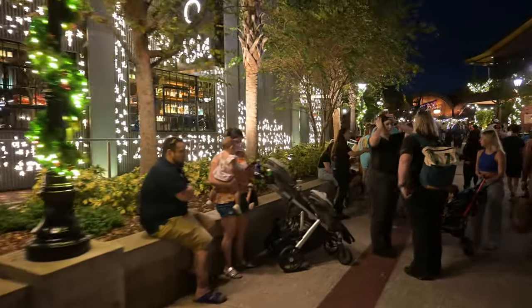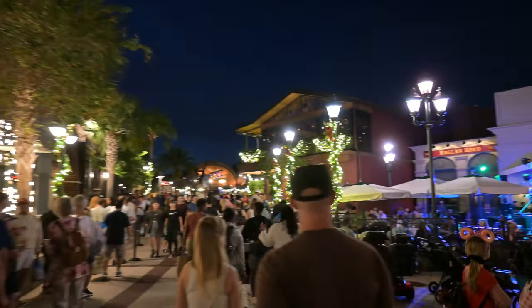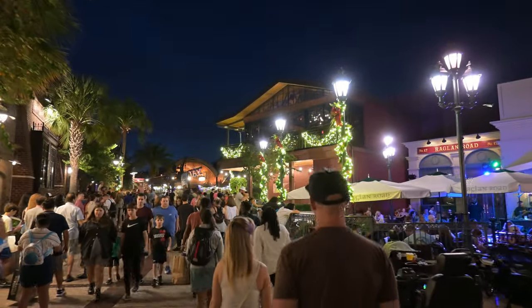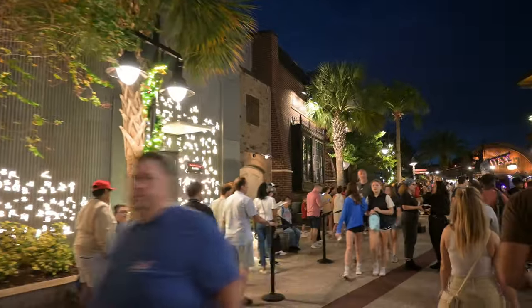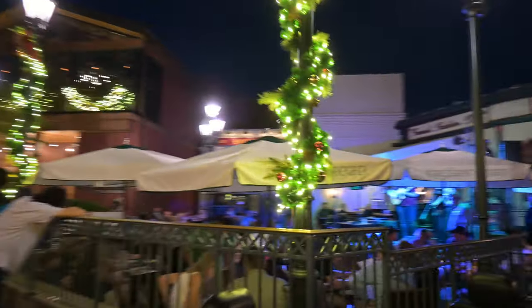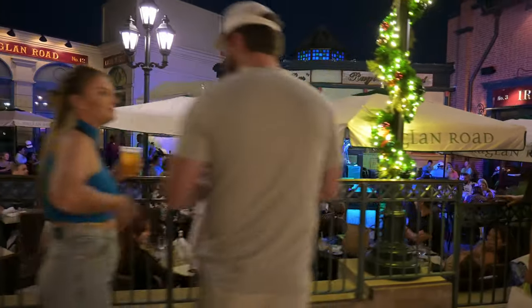So we have a long check-in line here at Gideon's, but look at how everything looks though, with the garland up there. And we got a little fiddle action going on. Oh, live fiddlers. Well, you can't see them with the umbrellas, but they're in there.